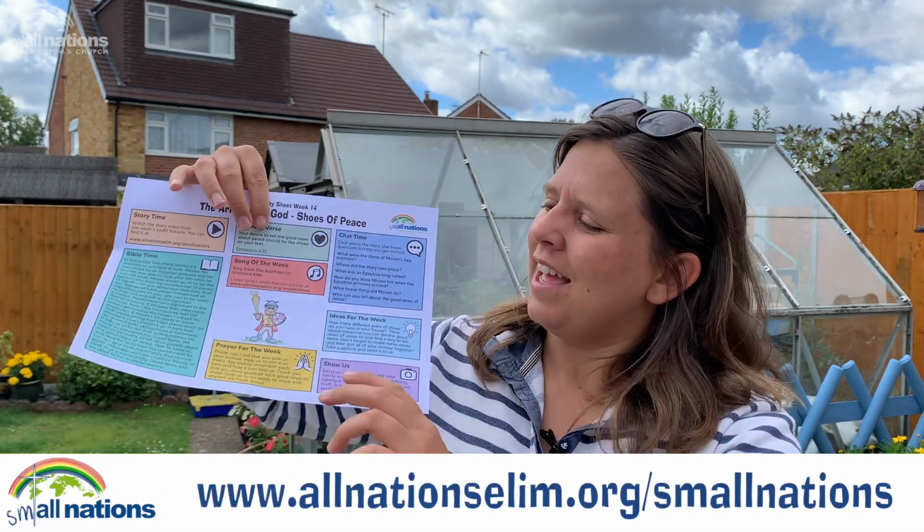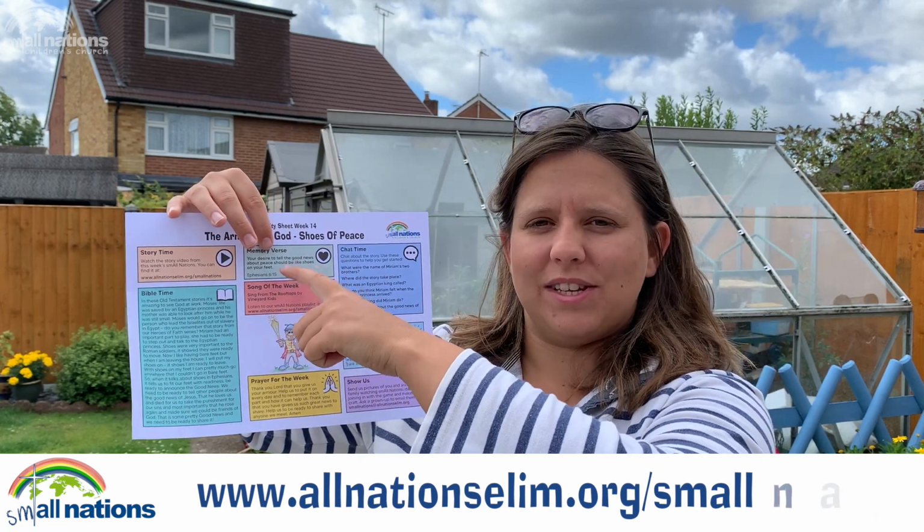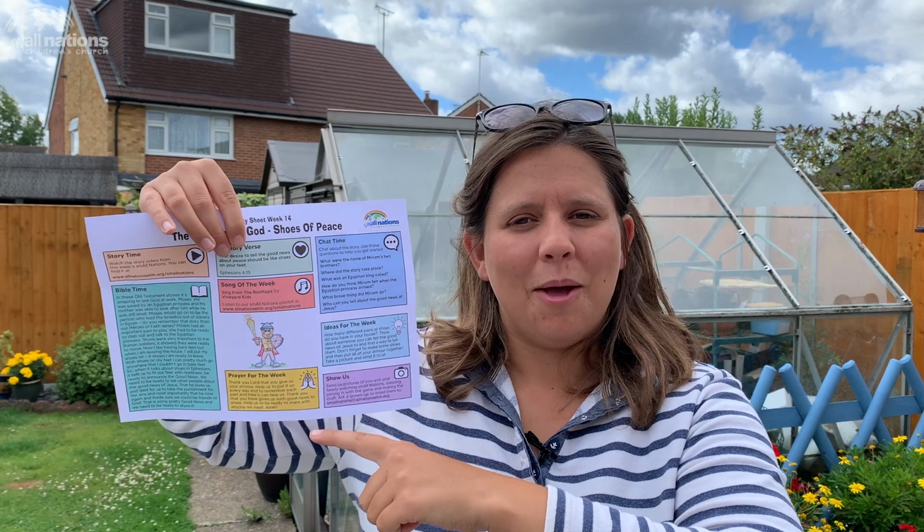Okay, and if you want to find out a bit more about the Shoes of Peace this week, you can check out our activity sheet on the website. Here it is. And it's got loads of information for you, including our memory verse for this week. Now, this week hasn't got a secret symbol, but the other 4 weeks have. Do you remember what they are?